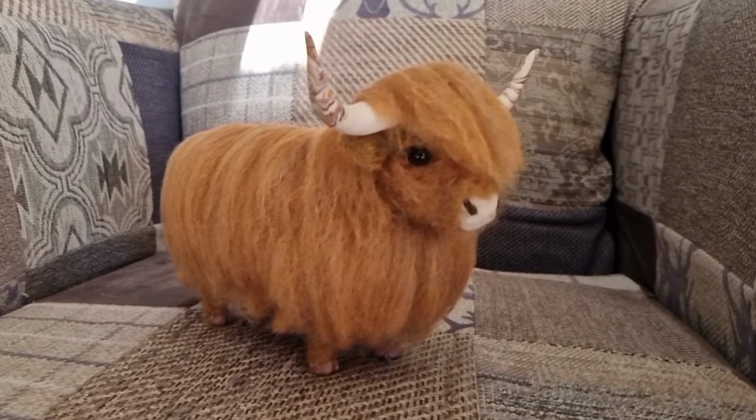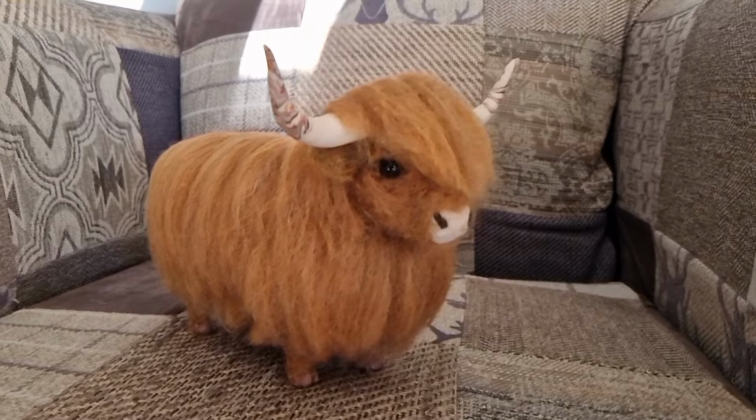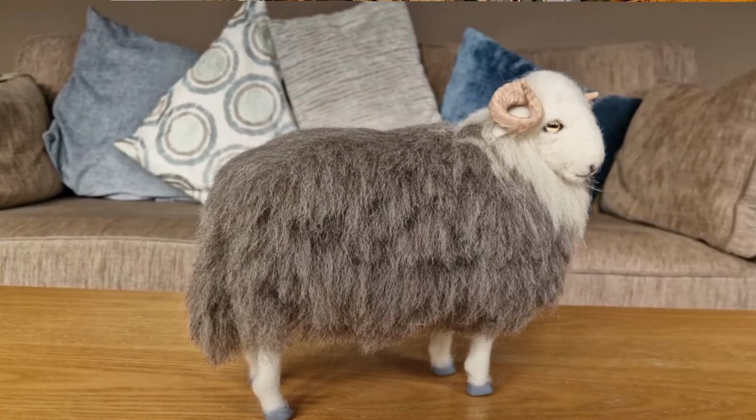So yeah, really pleased with the cow and the sheep and how they've come out, and feel confident that people will be able to replicate them within the 2 days. They might not be able to finish all of the coat on, but well, probably, I'm not sure. I think the Highland cow was quicker than the sheep, but anyway, so that's good.